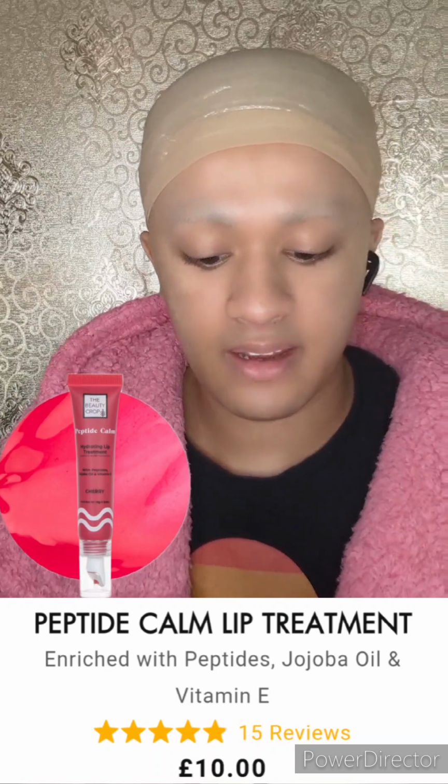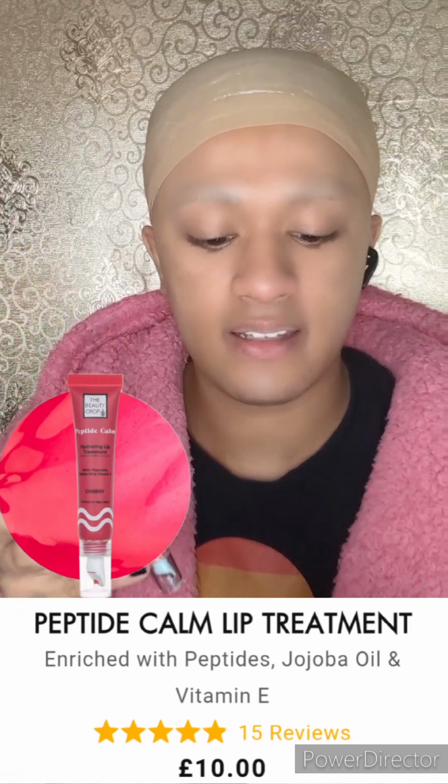The peptide lip treatment is specifically formulated to deeply nourish and hydrate your lips while giving a glossy, light finish. This lightweight, non-greasy formula glides on smoothly and instantly melts into your lips with a hint of a tint. Your palate will love this irresistible treat. £10.